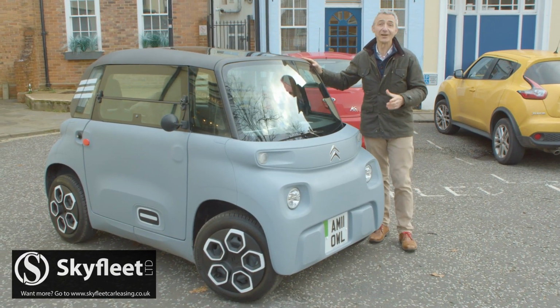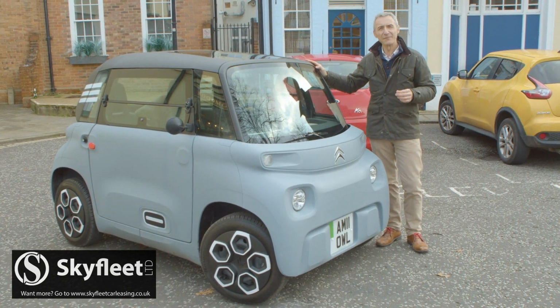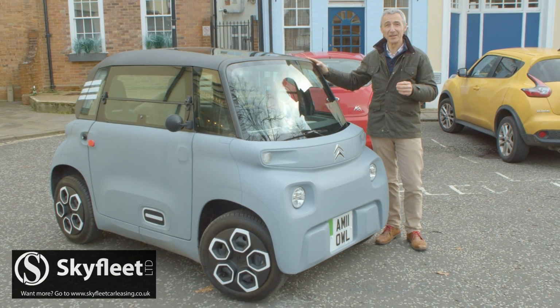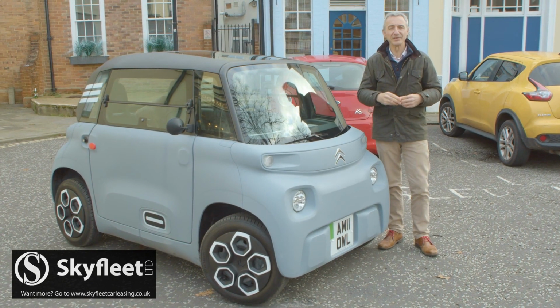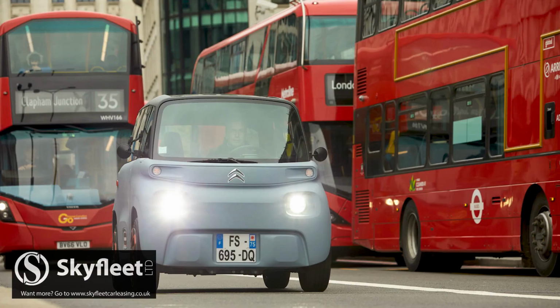The AMI is electric, of course. There wouldn't be much point if it wasn't. But its little 5.5 kilowatt hour battery is about 1/10 of the size of that you'd find in a typical small EV. And it's mated to an electric motor developing 6 kilowatts, just 8 horsepower. Doesn't sound very promising, does it? Even for a very compromised take on urban mobility.